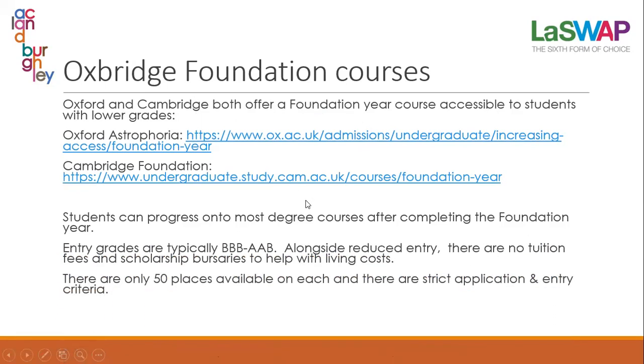These are really, really good courses. They're not available in every subject, so have a look and make sure that the subject area that you're interested in is part of this. The entry grades are typically BBB-ish up to about AAB. If your grades are higher than AAB, you wouldn't be able to apply for a foundation course. You'd have to apply for the main course.